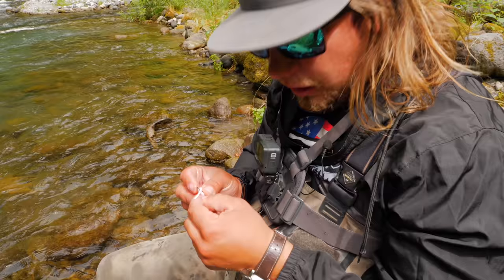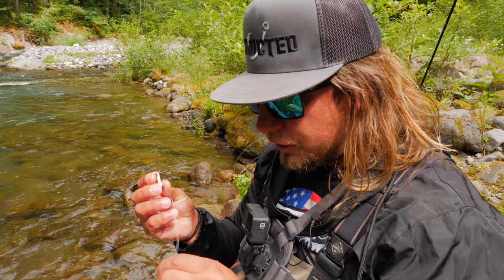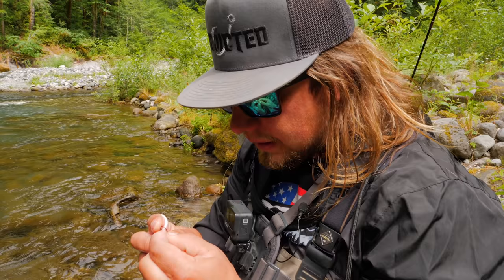So this is awesome. Now that I've fished this through here a couple times, I'm gonna make maybe a couple more casts and then I'm gonna grab that spinner and see if I can't find something to bite it.